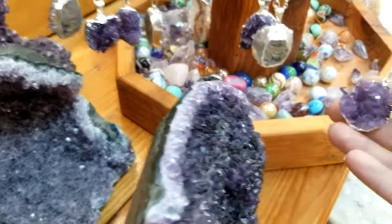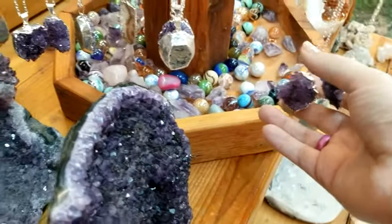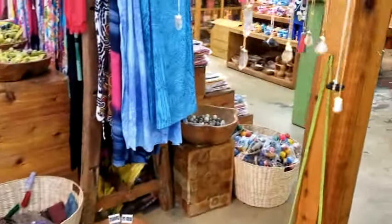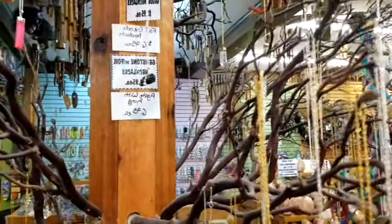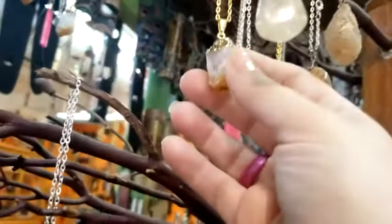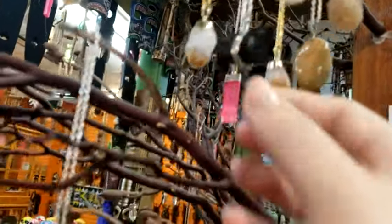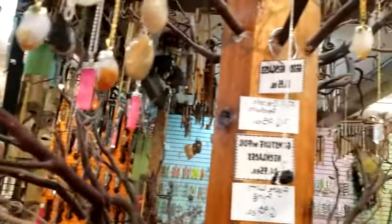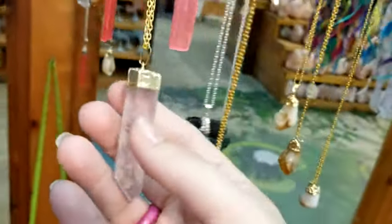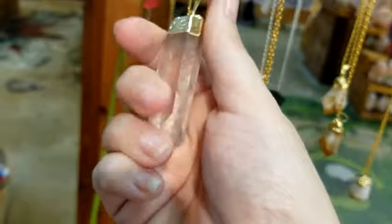These are, I don't know how much these are, but look how beautiful. Geode necklaces. Geode with foil. But whatever they are, they're not expensive at all. You're talking like $6.95. Look at this one. Oh my god, I love this one.